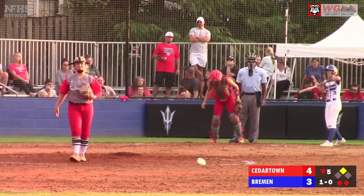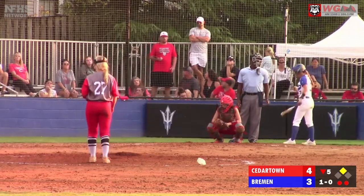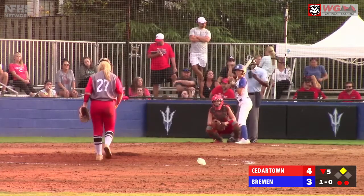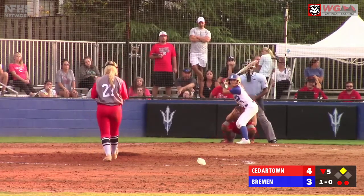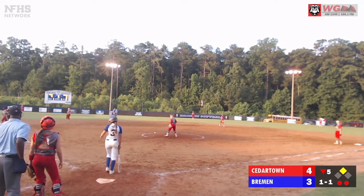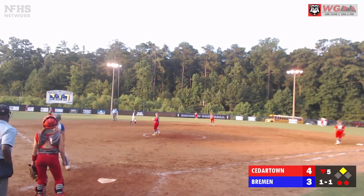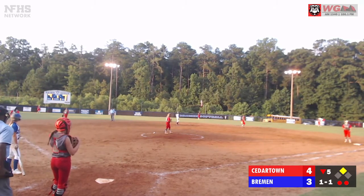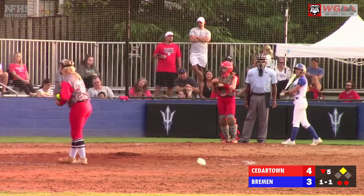Duke looking for her first hit of the afternoon. She's 0 for 2 so far. Sam, we're seeing good decision-making by the Lady Bulldogs as well. Not deciding to, first the pitch, hit foul down the left side, 1-1 the count. Not making rash decisions, trying to do too much with what you have, and that's just showing the maturity of this team and also how well coached they are.